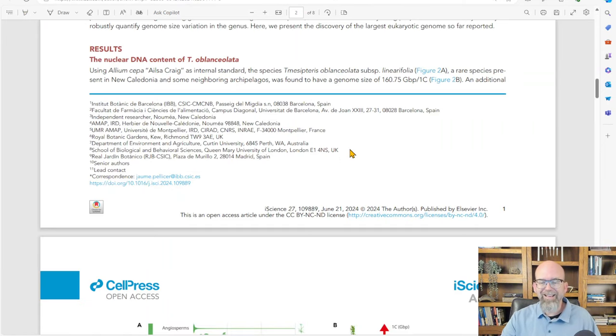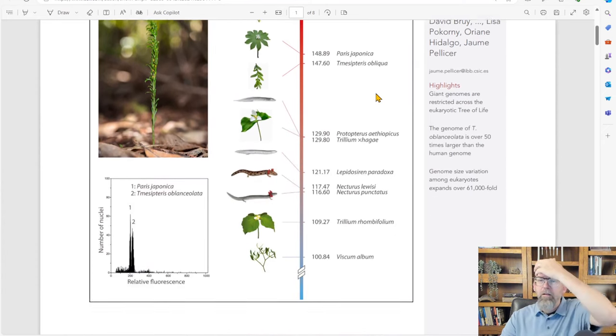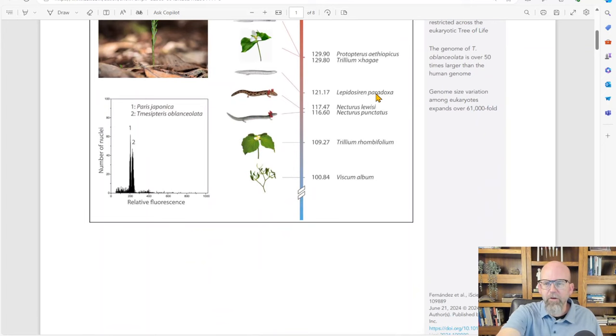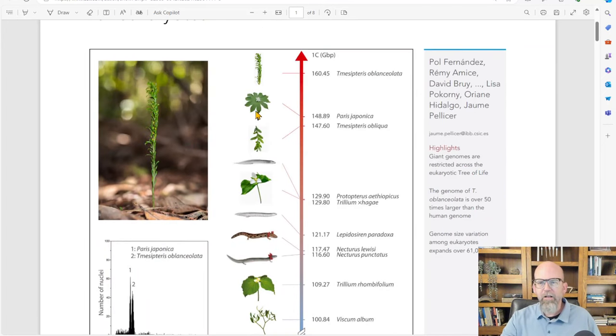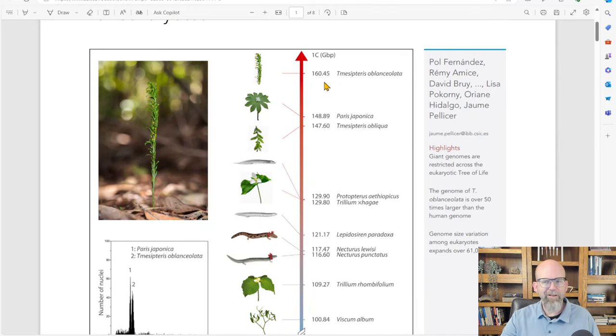But let's go look at a larger genome. Now, I said that was the largest known animal genome, but that isn't the largest genome known on Earth. Here's another recent paper from Cell Press. And this is the little figure they've got showing other genomes compared to this one. So Mesipteris is a little fern, right? I've seen Mesipteris in the Smoky Mountains. A fairly nondescript small fern is the current record holder for largest eukaryotic genome, Mesipteris oblanceata, at 160 billion base pairs of DNA.